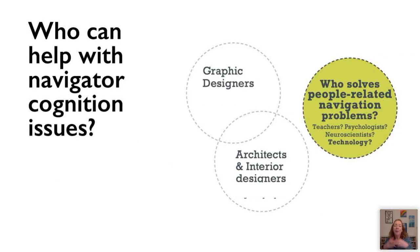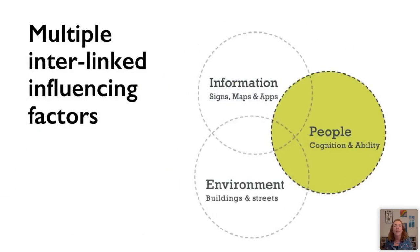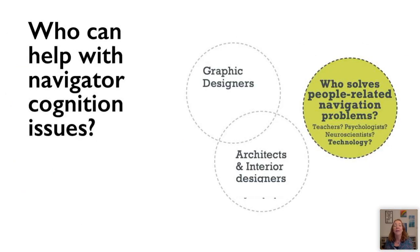And what I'm starting to think now is, obviously we have the information, and this can be remedied through graphic design, information design, wayfinding design, product design, and also the environment: architects, interior designers, landscape architects, and so on. And obviously digital as well is somewhere within this, solving these problems. But how do we actually solve the fact that the navigator has very, very varied abilities and cognition and thoughts? This concept of navigation, of the cognition of the navigators, really interested me. What are they thinking? How can we start to factor that into what will cause people to get lost?